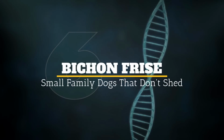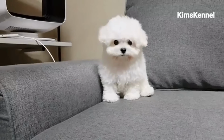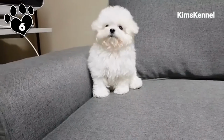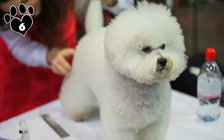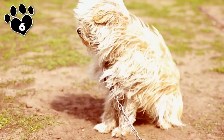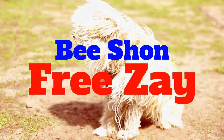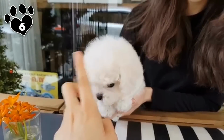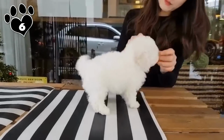Number 6. Bichon Frise. The Bichon Frise is truly a non-shedding small dog breed. This playful and affectionate dog is an ideal family dog breed for those that may have allergy sufferers in their clan. And yes, according to the American Kennel Club, the correct pronunciation is Bichon Frise. It's French. The fluffy white Bichon is a great family dog that is affectionate with almost everyone and good with other dogs and children, even the family cat.